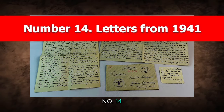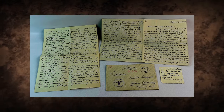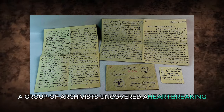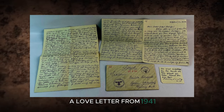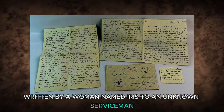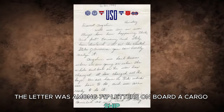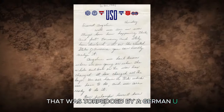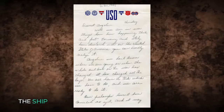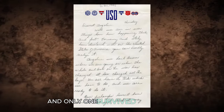Number 14. Letters from 1941. In 2021, a group of archivists uncovered a heartbreaking find, a love letter from 1941, written by a woman named Iris to an unknown serviceman. The letter was among 717 letters on board a cargo ship that was torpedoed by a German U-boat off the coast of Ireland in February of that year. The ship went down with 86 crew members aboard, and only one survived.